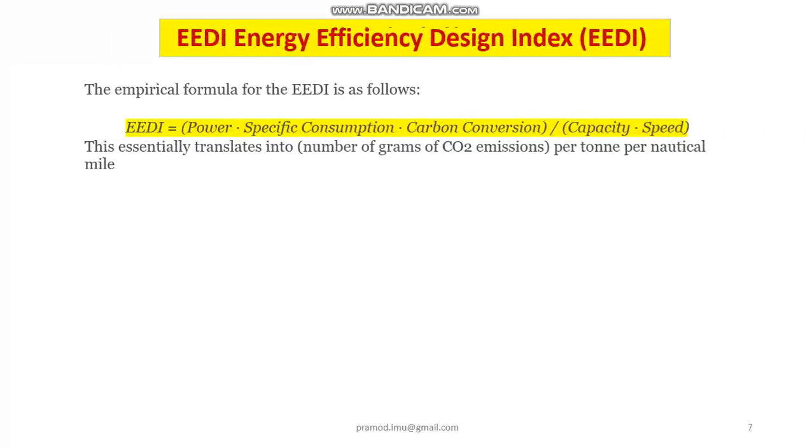Now, for this, we need to measure the EEDI, and a very simple formula is an empirical formula. Empirical formulas are formulas which do not have units on both sides. A normal mathematical formula will have the same units on both sides. That is, if you do the dimension analysis on the left hand side and right hand side, both have to be the same. But an empirical formula is not like that. If you do the dimension analysis of LHS and RHS, it will not be the same.